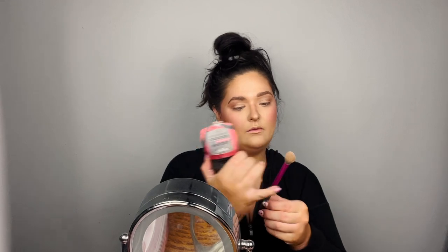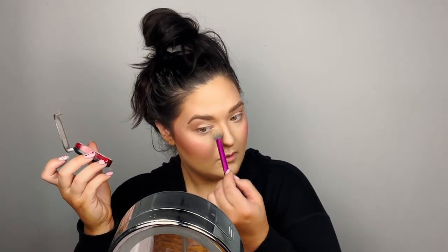And the brows, to me, I like them a little hairy and floofy. And then looking in here, a little bit of brightness. I'm gonna go in with my Real Techniques fluffy powder brush and just use it as a finishing powder.